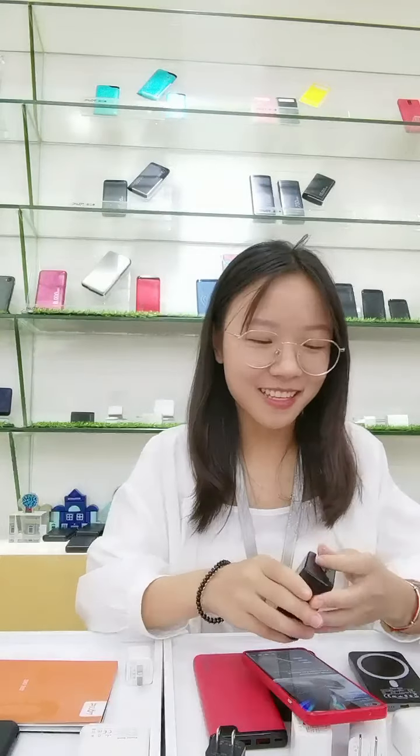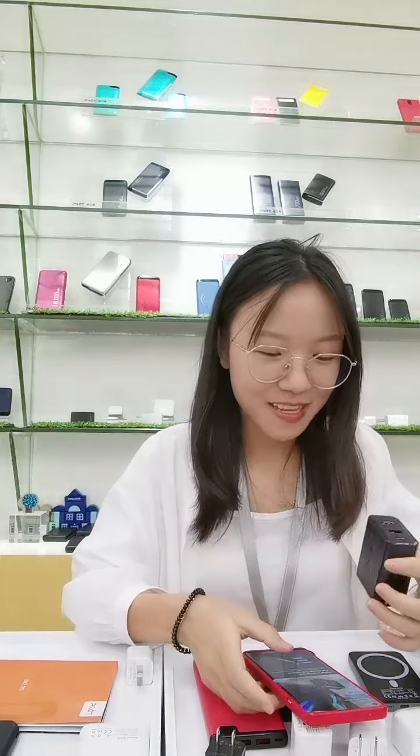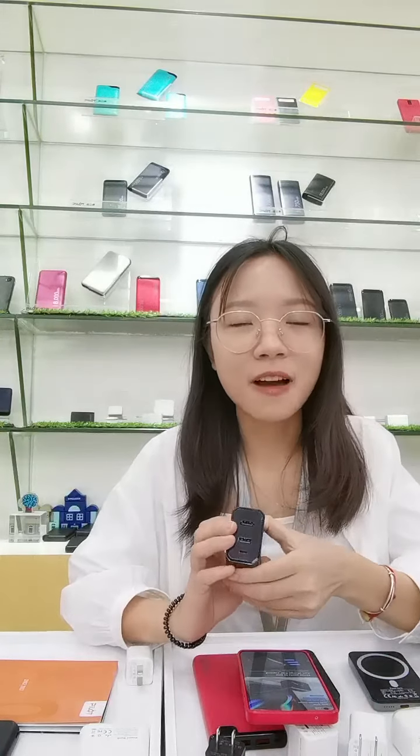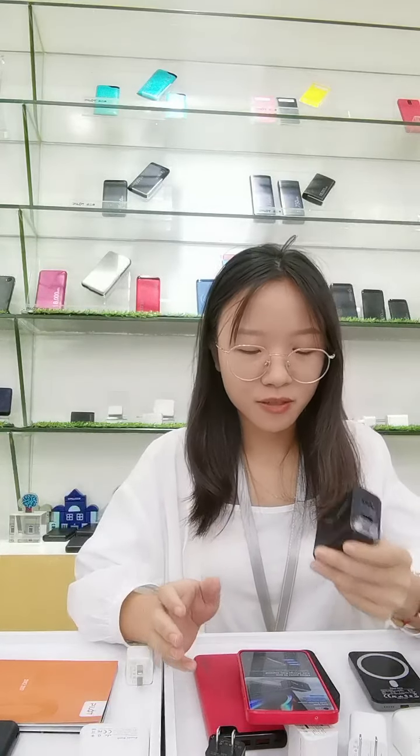So hi, this is Karen. Let me introduce the new product for you. This is the GON system 65 watt charger, and it is a three port in one.